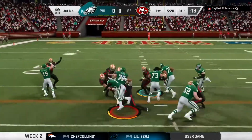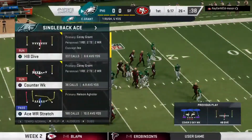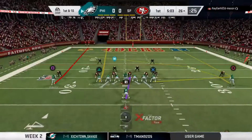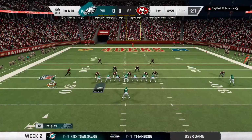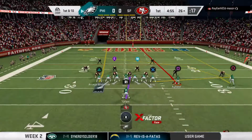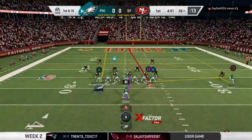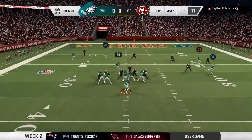Now the Auburn product, Corey Grant, and he's able to pick up the first down here before he goes down at the 26. 3rd down turns to first with that 5-yard pickup. Mike by 4. On first down, Allen.